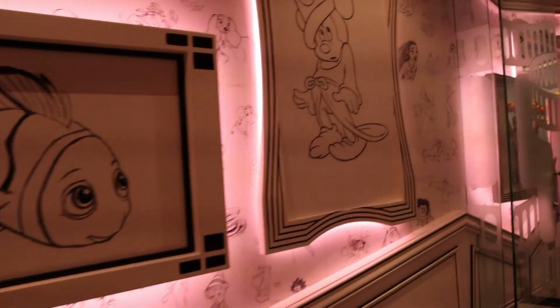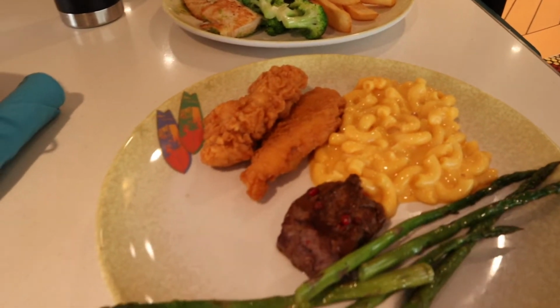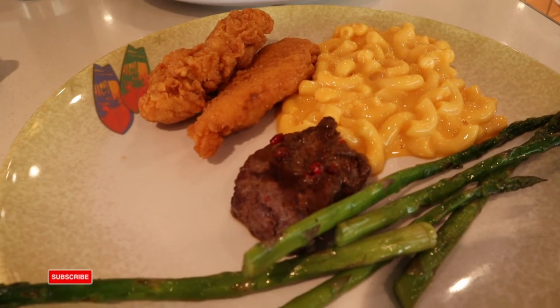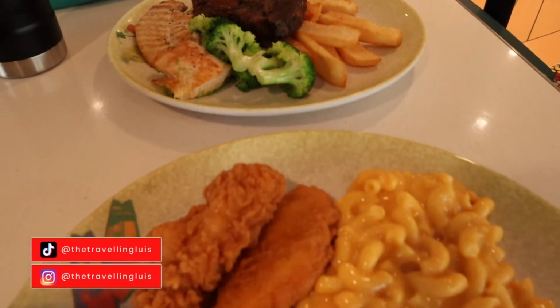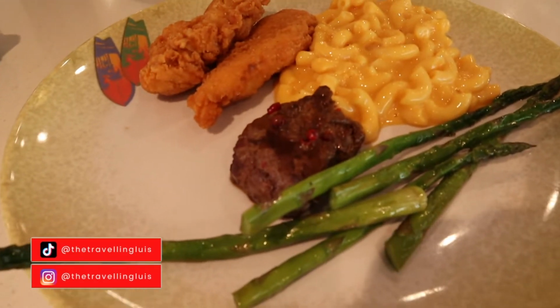You can get the chicken tenders up in the Cabanas, which is the buffet on the Disney Wonder. And I think we only went up there once on embarkation day, and I know for sure I got the chicken tenders. Let me know in the comments below if the Cabanas served chicken tenders throughout the sailing, because we only went there once for lunch on embarkation day, and that's it.